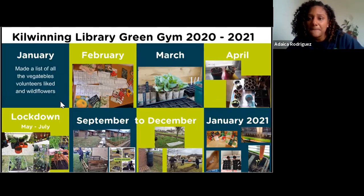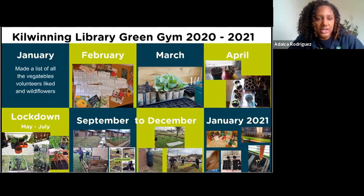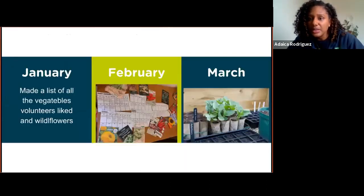Then by March, we had a little bit more of the seeds planted. Some of them were coming up, and I'm going to share like this in the presentation so you can see a bit bigger. So by March, we had some of the vegetables, of the plants, already coming up, which was a really good sign that we were going in the right direction.